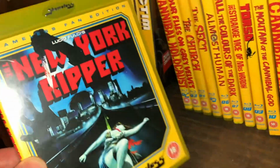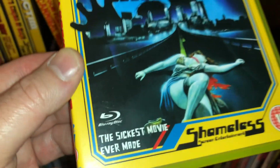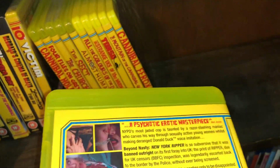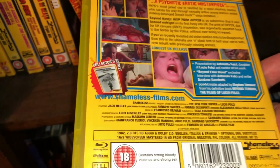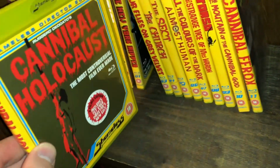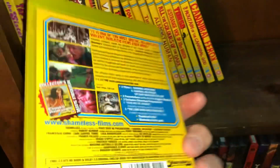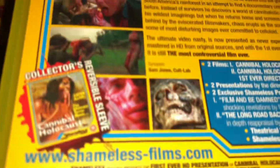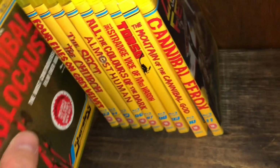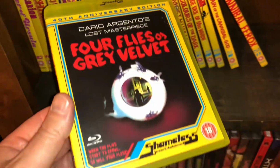Here's New York Ripper again on Blu-ray, and they keep tagging that as the sickest movie ever made, but by far it is not even close. It's a great movie, but it's not the sickest movie ever made. Spine number 2 is Cannibal Holocaust. And that's not the sickest movie ever made either. Here is Four Flies on Grey Velvet.